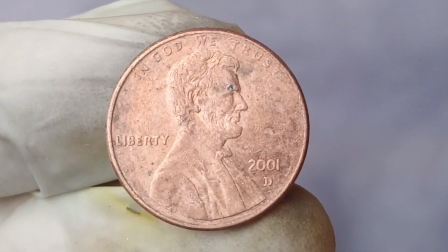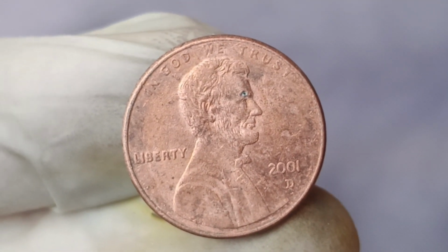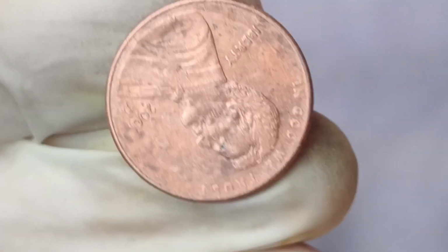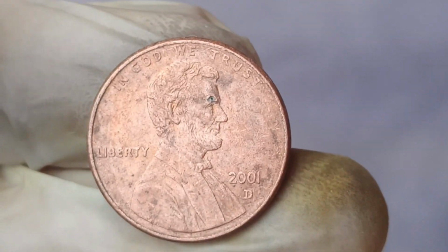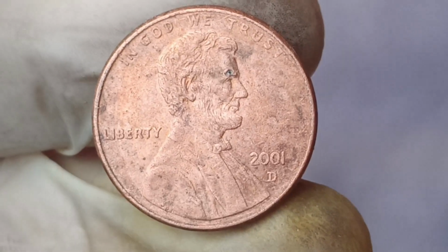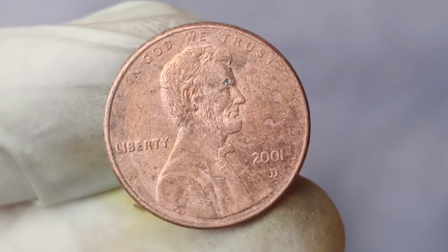Fast forward to today, and these 2001 pennies with minting errors are highly sought after by collectors. In fact, certain versions of the coin have been sold at auctions for unbelievable amounts of money. Some have fetched tens of thousands of dollars, while others have broken records and sold for even higher prices. But how do these pennies reach a value of $10 million? It all boils down to a few key factors.